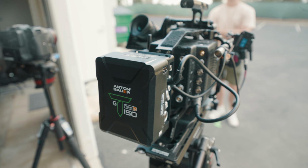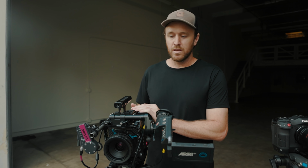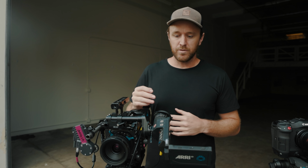So it takes gold mount batteries, which are either V mounts or gold mounts, can be found on the vast majority of professional commercial sets. So it's nice that this particular one takes gold mounts, although I even prefer V mounts myself.